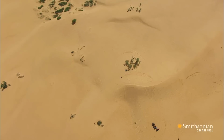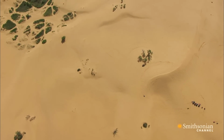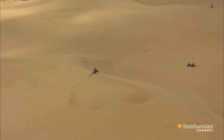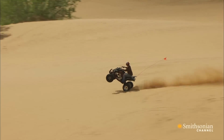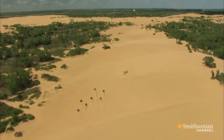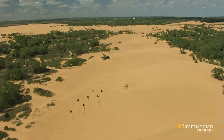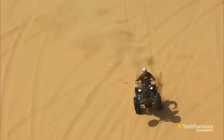This vast desert landscape formed over thousands of years, thanks to Oklahoma's howling winds. It became a popular Oklahoma attraction in the 1950s after a nearby town placed a couple of old circus camels here to lure tourists to the dunes. These days, this Little Sahara is an off-roader's paradise.